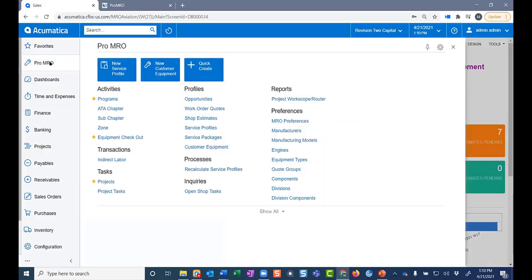Hi, everybody. I'm Micah, and I'm here to do a quick overview of ProMRO and the kiosk. As Bob mentioned, ProMRO is part of a full ERP solution, including, but not limited to, CRM, time and expenses, finance, projects, payables, receivables, purchasing, sales orders, and more. And you can see all of that down this left-hand menu here, all of the modules.